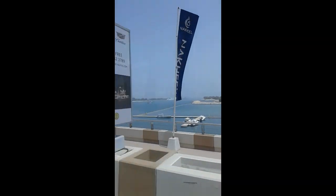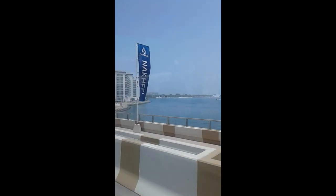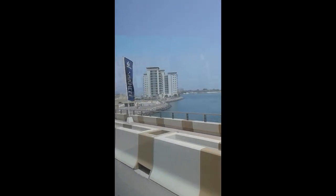And there was only water where these buildings are now. On your right hand side, again you can see the Burj Al Arab and our other rest.